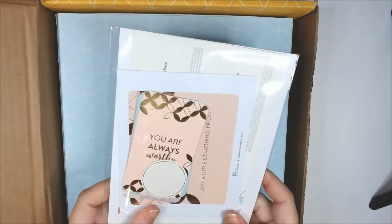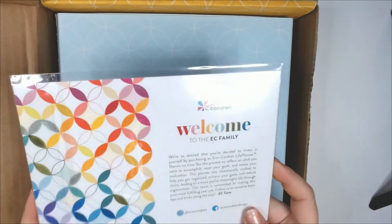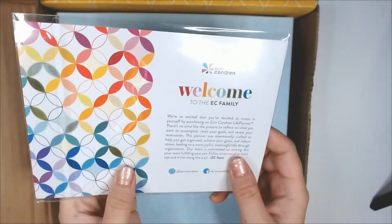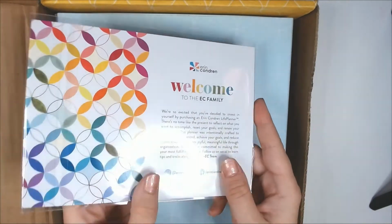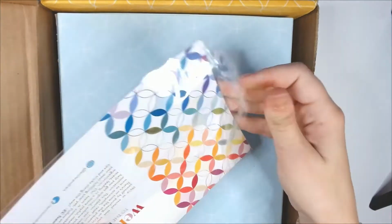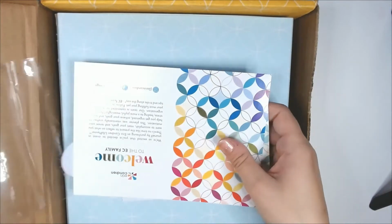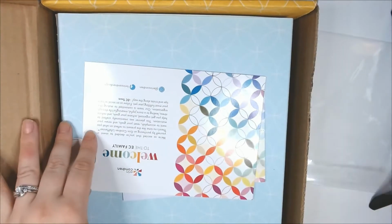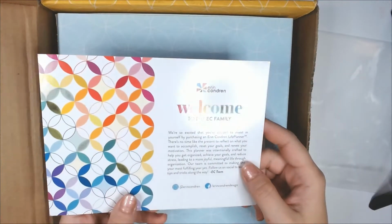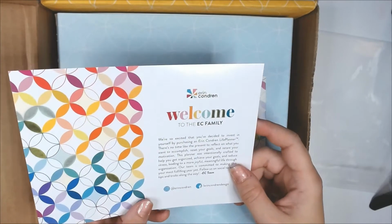So, as with every Erin Condren order, when you get your new planner, you get a little letter from them. It's a nice little card. It says, "Welcome to the EC family." So it's kind of nice, even though I've been with them now for 2 years. It's like a nice little welcome back for continuing to support them and continuing to buy EC. I do like that they include this every year, because I don't really know who's returning and who's new. So this way, at least everybody feels welcome.